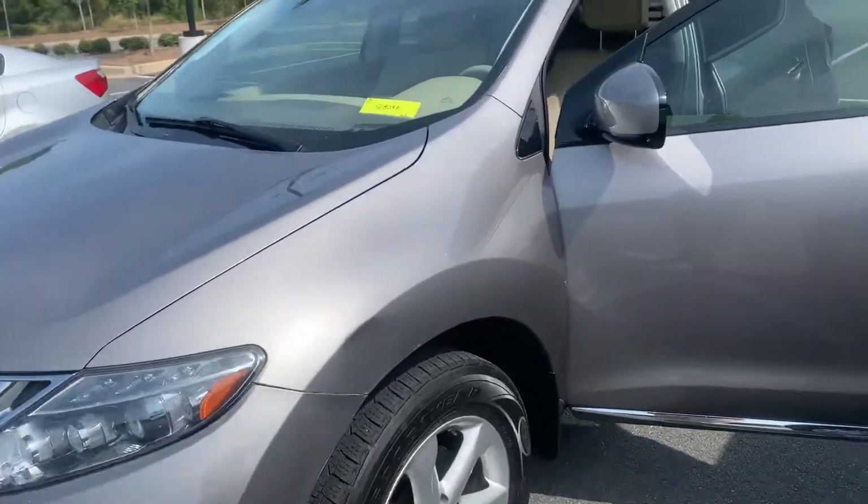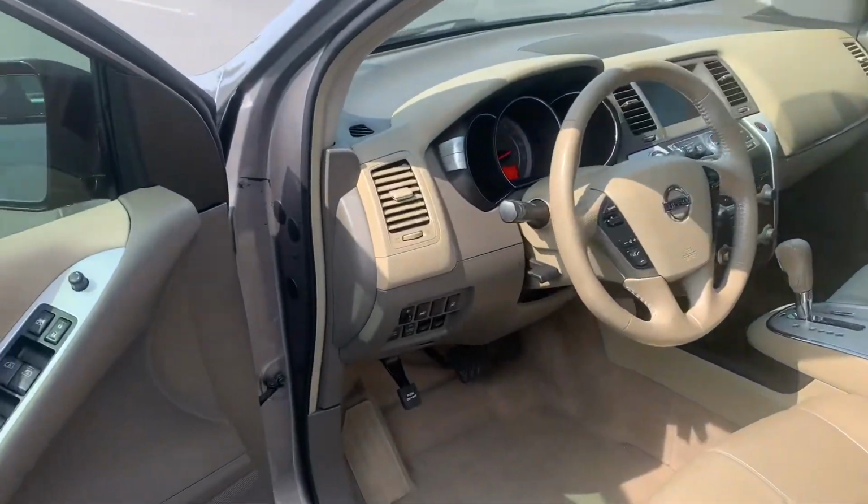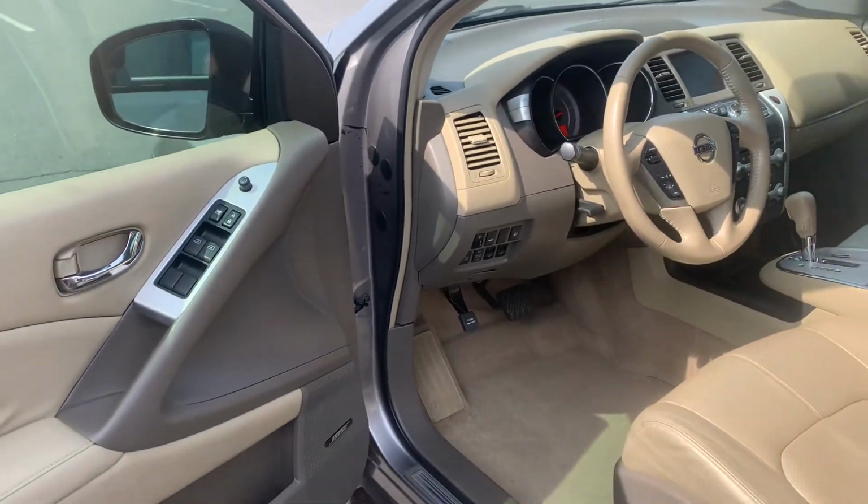Guys, I don't normally say this about the cars that we have on the lot because it just sounds so gimmicky whenever I say it, but this is in great shape and it's not going to last long.